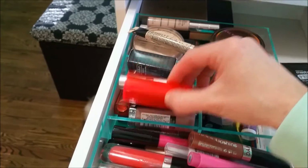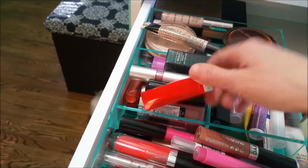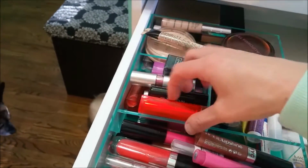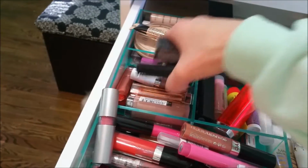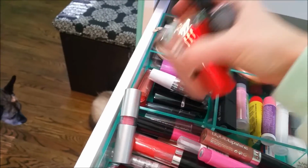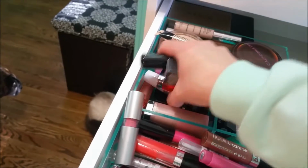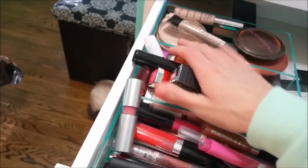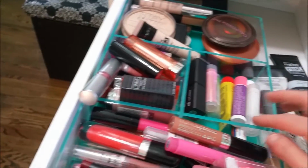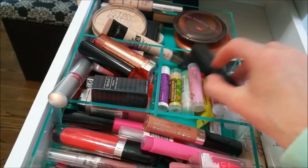And then over here is all of my lipsticks. I've got some Kat Von D, some e.l.f., some Model Co., some Maybelline, some L'Oreal. I've got some MAC and some London lip butter down there. There's a lot of them I've got in my makeup bag in my purse. But that is all of my lipsticks. And then over here is all of my lip balms and my lip primers and stuff like that.